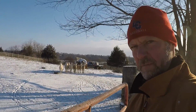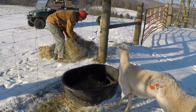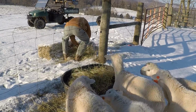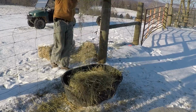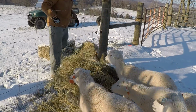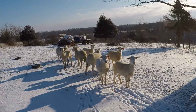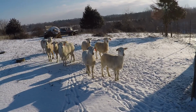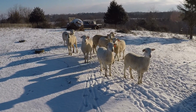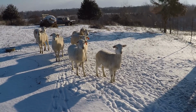Well, the sheep look good this morning. I haven't talked a whole lot about the sheep other than kind of showing them. They're a bit of a new adventure for us. But they are Katahdin St. Croix Cross. They're all ewes, which means they're all female sheep.